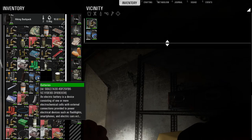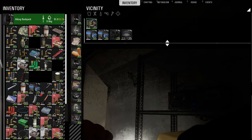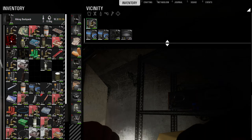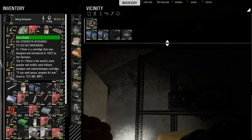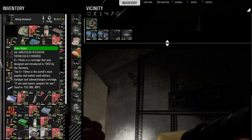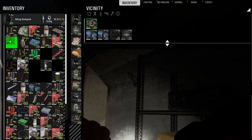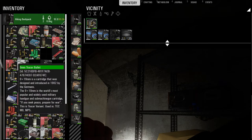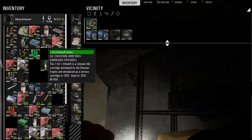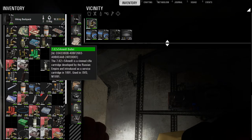Let's get rid of some batteries. Let's get rid of the holographic. Let's get rid of that broken one. Can we... Why can't I... Oh, that's ACP. That's 9mm. That's 9mm. That's 9mm. Yes. Okay, any more 9mm? That's 9mm. Let's trace around. There's some more 9mm. Sorry, just bear with me. I'm doing some inventory management.